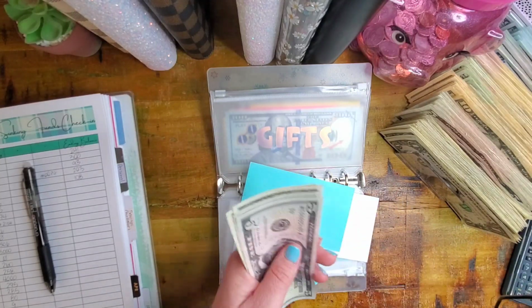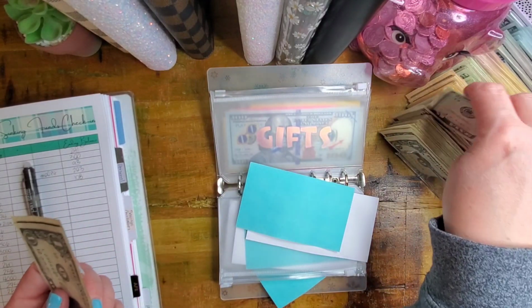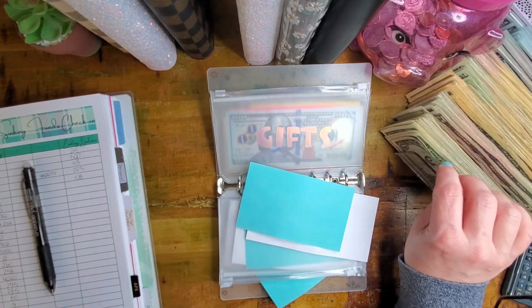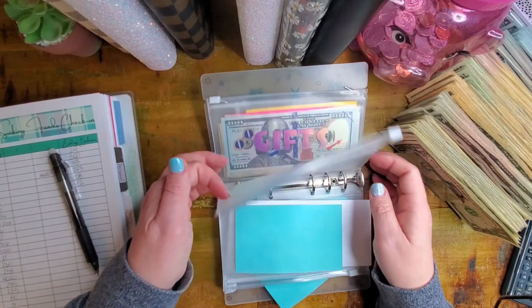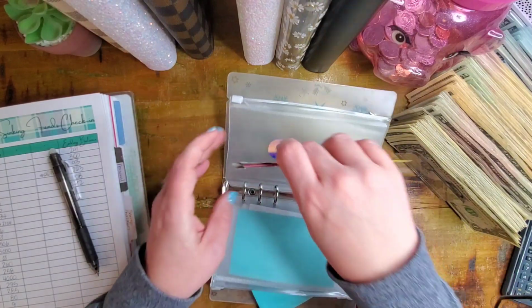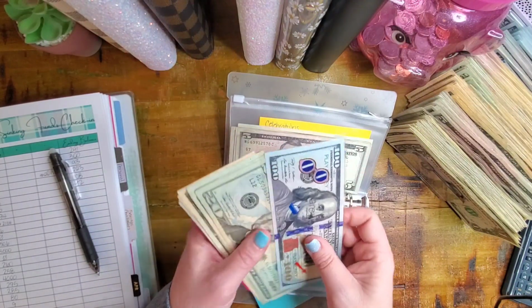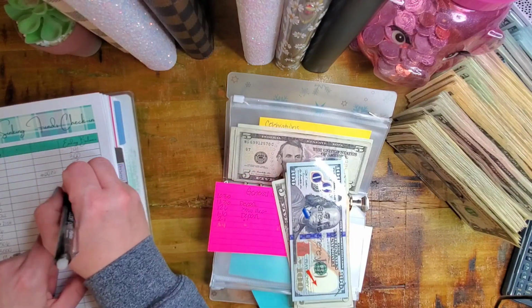Not quite put them in the bank yet, but almost. Next month will be at the $100 mark, the halfway mark for her birthday fund. So 92. And then I have gifts. And it looks like I have $100 in the bank already for gifts. So this is gifts right here. So we've got 100, and we should have $200 actually.